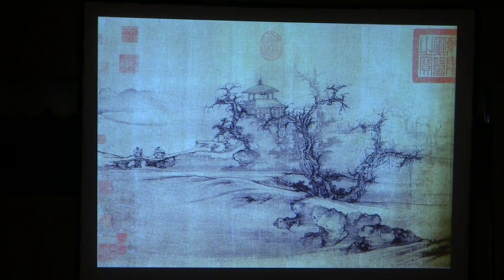This is another work by Guo Xi. There are very few works actually known to be by this artist, and although this one is not signed, you're looking at a detail of a handscroll in the Metropolitan Museum of Art in New York. Its provenance can be traced all the way back to Guo Xi's time.